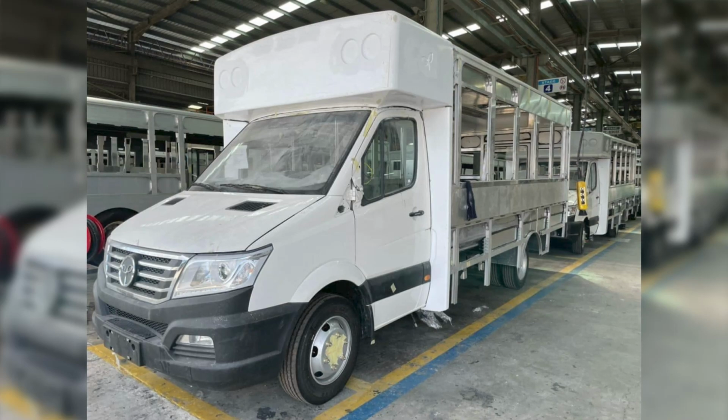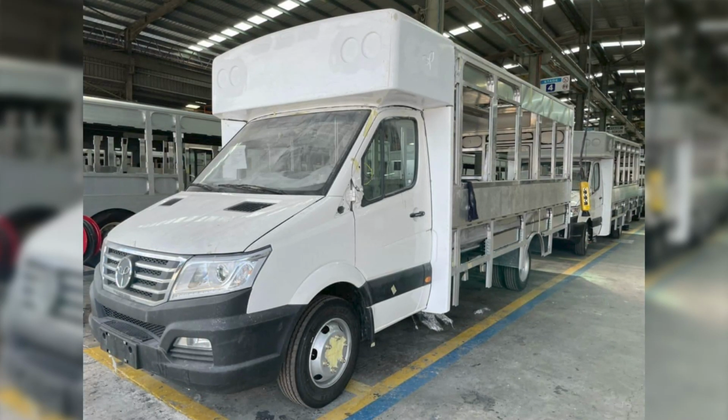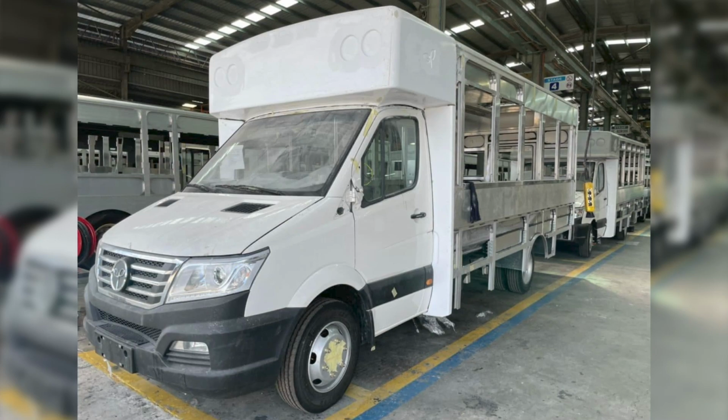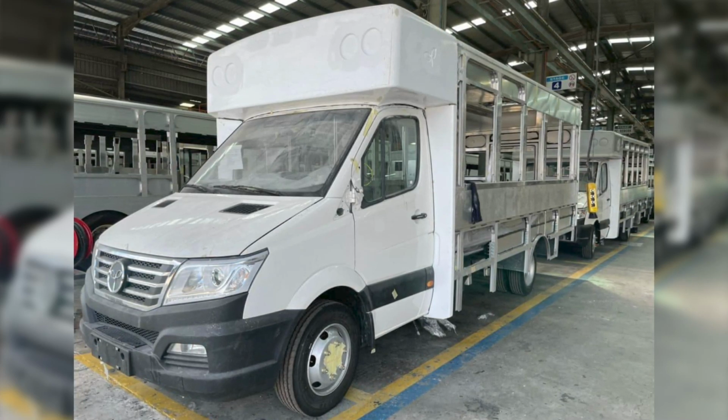All right, here it is. I don't think it's a bad looking bus at all. So you can see that there are a couple. There's three in this picture. There's the one up front, one behind it, and then one behind that. Obviously still not completely finished yet, but it's not bad.